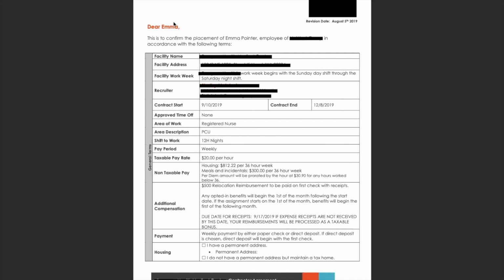Let's get started. So this contract, I signed it August 5th, 2019. It has my name right here. You guys can see this is my real contract. The facility name listed, facility address, and then it talks about the work weeks and then my recruiter's information, which like I said in my pay video, I went ahead and I blocked out recruiter information and company information because I don't want you guys to think that I'm trying to sell you or get referral codes for my recruiters. I do love my company, I do love my recruiter, but I didn't want this video to focus on that. Start date and end date of my contract are written here.